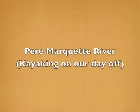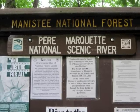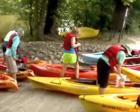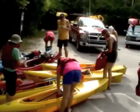On Wednesday, the Forest Service gave us the day off and treated us to a kayak trip 8 miles down the Pere Marquette River. Getting ready for the Pere Marquette River. On our day off from trail work.